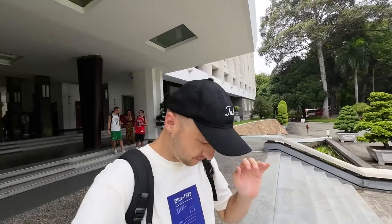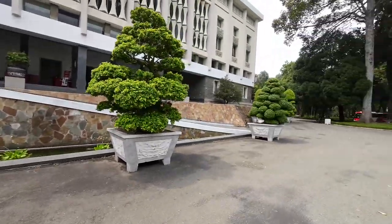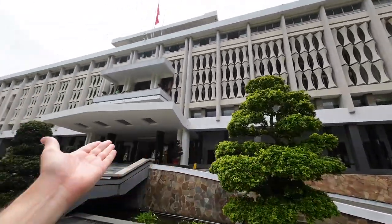I believe the main attractions, the main historical pieces are held somewhere else. I need to ask around. And this is a little nice.